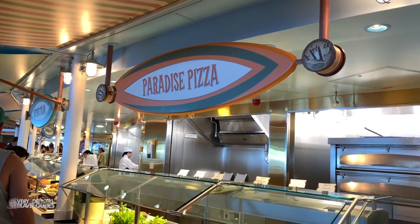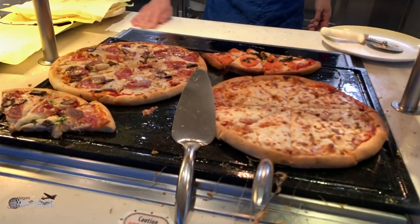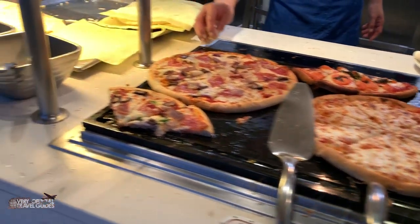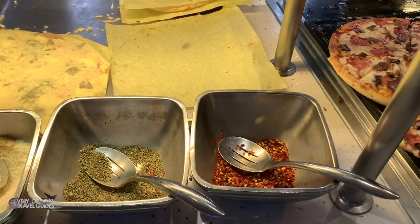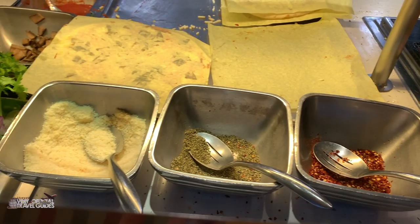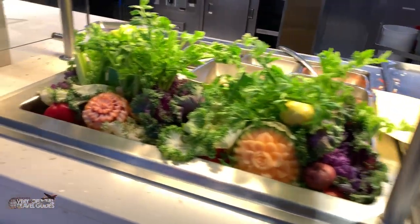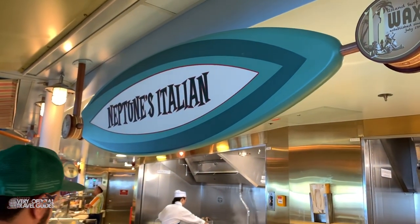First station we have here is Paradise Pizza, and I can say, very good pizza. Freshly made, cheesy and good. And then you can pimp your pizza here with some red pepper flakes, oregano, and Parmesan cheese. It's just decoration. And then we come to Neptune's Italian.